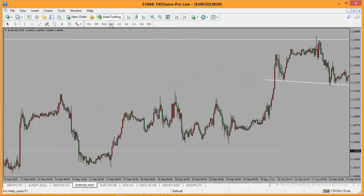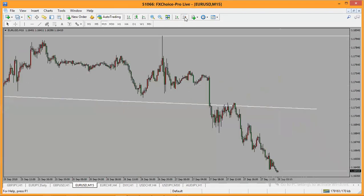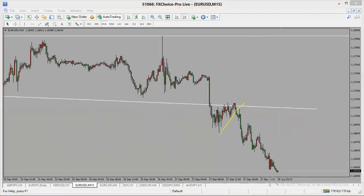When you go to the smaller time frame here, do you see this? A continuation pattern. So clearly, if it closes below here, you see this candle closes right there, that tells you the market is ready to rally downside. As you can see, it's still going down.